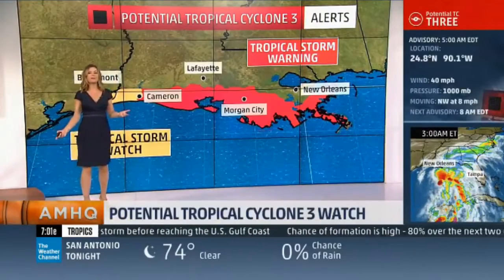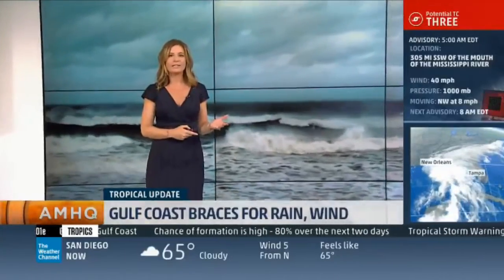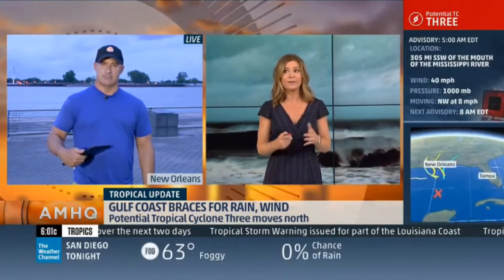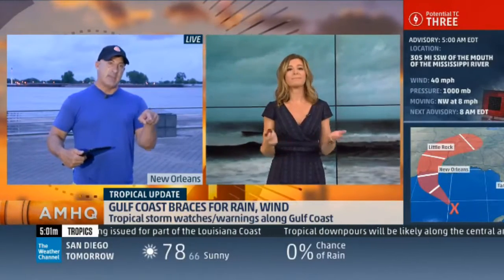But Jim, the biggest threat is going to be rainfall, and it extends far from the center. We know last year in Louisiana, the most expensive disaster for the country was the Louisiana flooding. And now we're looking at another big rain event, rain with a name or not. Yeah, and that was with a system that didn't have a name, but it was trying to become a tropical system, much like this one is.